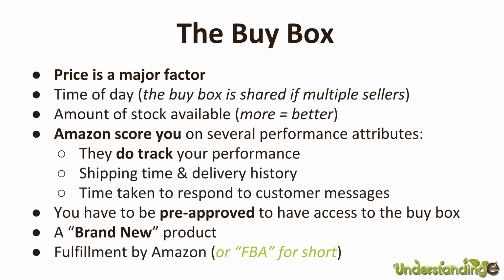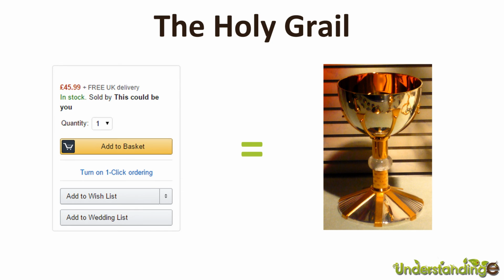That's right, and if your product is in Fulfillment by Amazon, or FBA for short, then your products would be available for Prime customers to purchase, so that they can have that item delivered next day, for example, too. So in summary, that buy box is the holy grail when it comes to Amazon. And as Dave mentioned back at the beginning, around 82% of all sales on Amazon go specifically through that buy box.